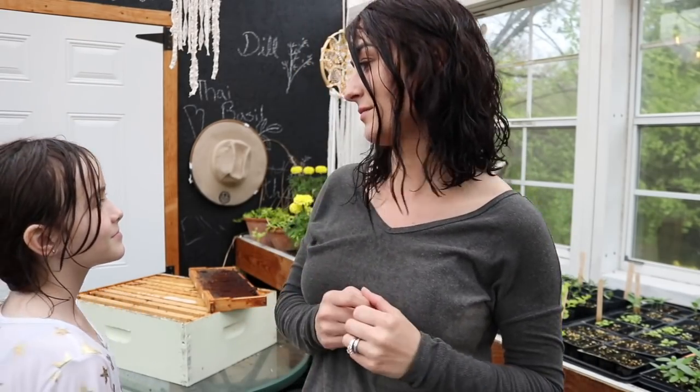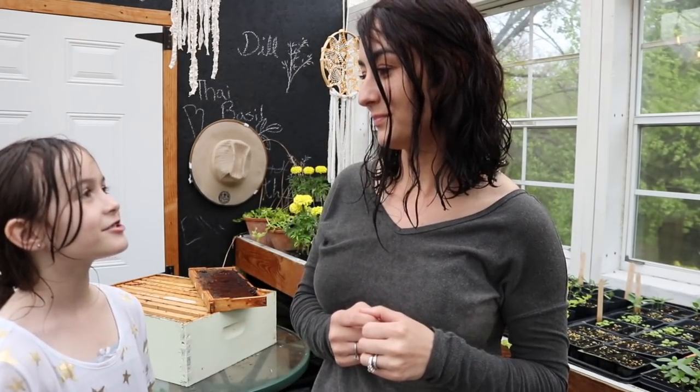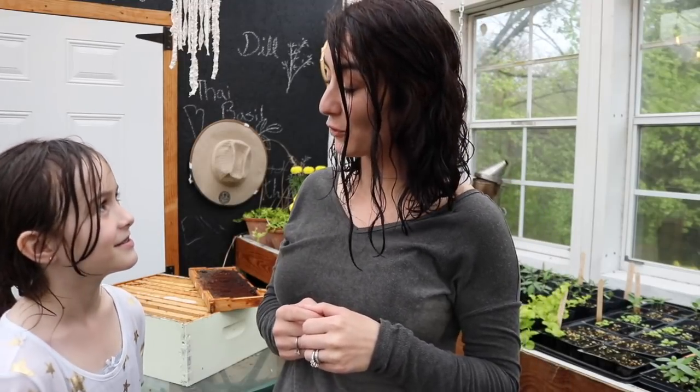So why are we excited to have flowers? Because bees need nectar and pollen to make their honey. It's food for them. So for us, I'm able to take a deep breath when I know that flowers are starting to bloom, because that means our bees have food. They have what they need to go out and forage.